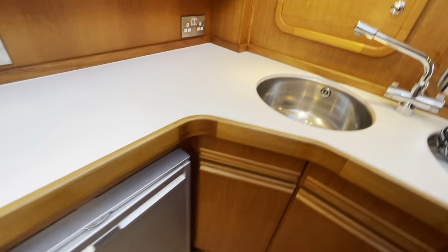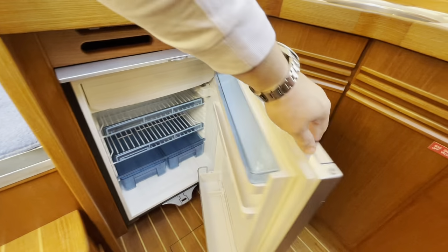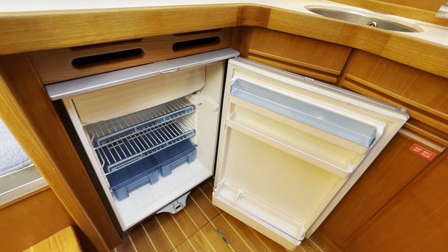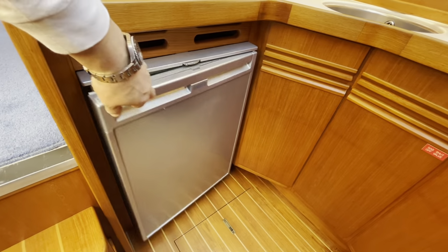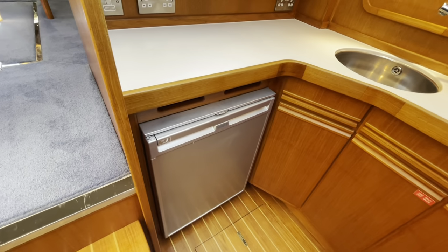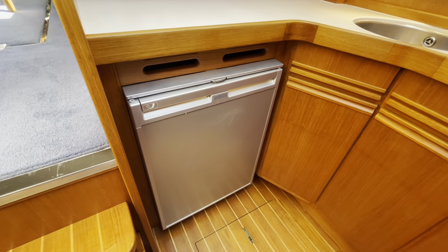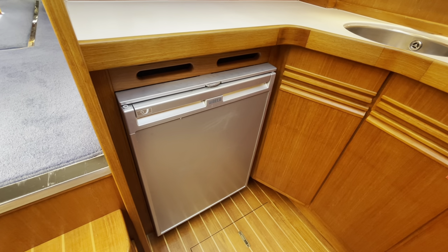That's a microwave with an oven and a grill function. And then we've got quite a large 240 volt Waeco fridge. That's obviously a relatively new bit of kit. And I noticed when I was in the engine bay, having a look around earlier, that there is a proper Waeco rectifier fitted in there. So it's a genuine 240 volt fridge.